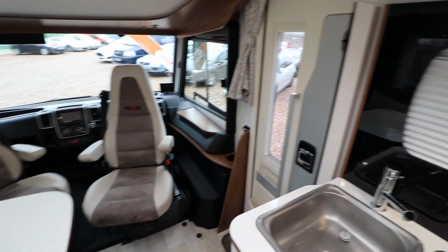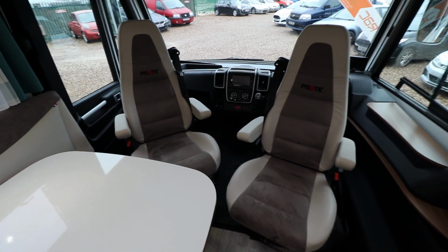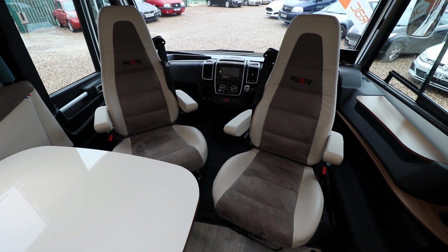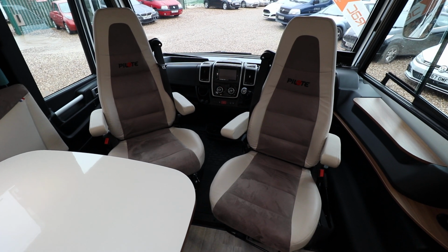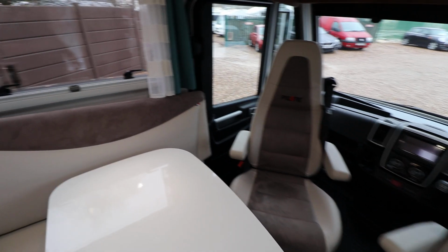On the roof, there is a solar panel. It's got Truma heating and hot water system. In the cab area, there's air conditioning, cruise control, a reversing camera, driver and passenger airbags as well. As I mentioned earlier, it's got swivel cab seats.